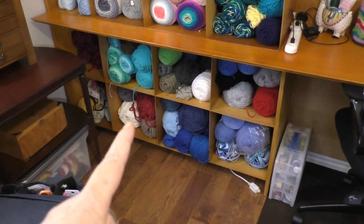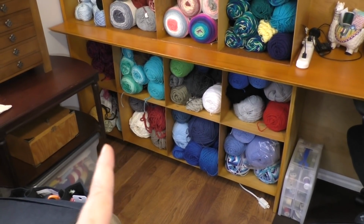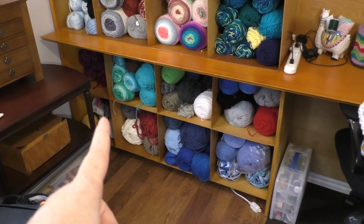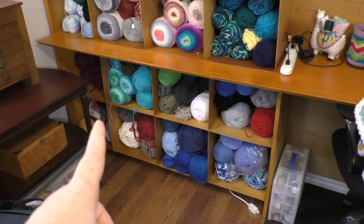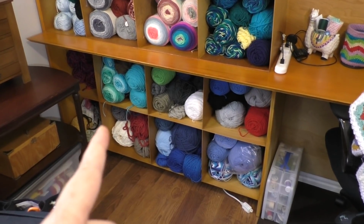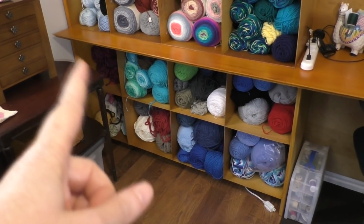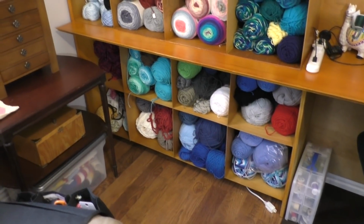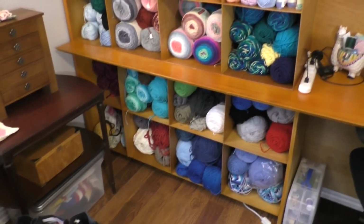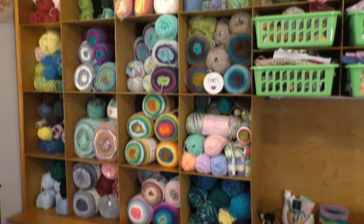Okay, that one right there has got my Bernat blanket yarn. I've got just not that much. I've got that cubby right there, and then I think there's some blanket yarn maybe in that one. There's also some velvet yarn over there too. And then this one is full of some bulky yarn that I got in the July 4th Heart Attack box that was given to me by a bunch of sweet YouTube ladies. Okay. So that is my yarn wall.